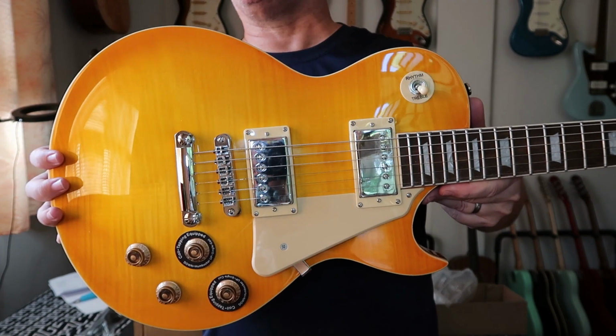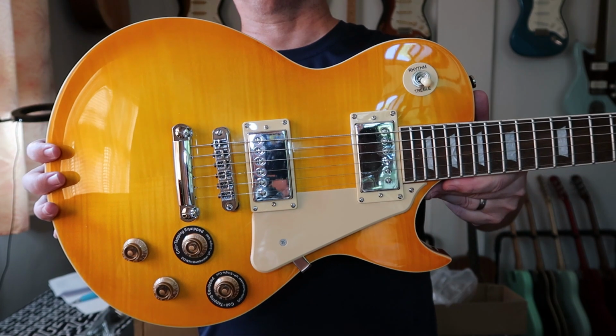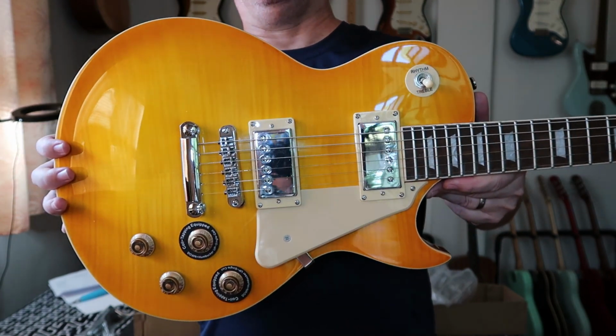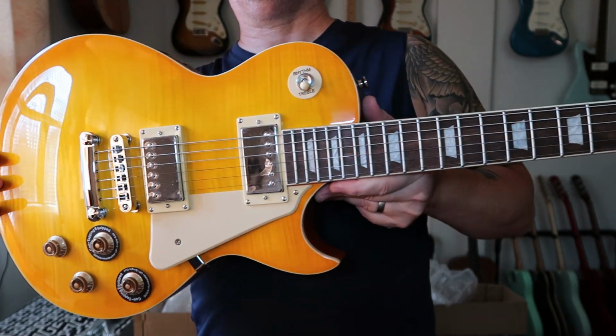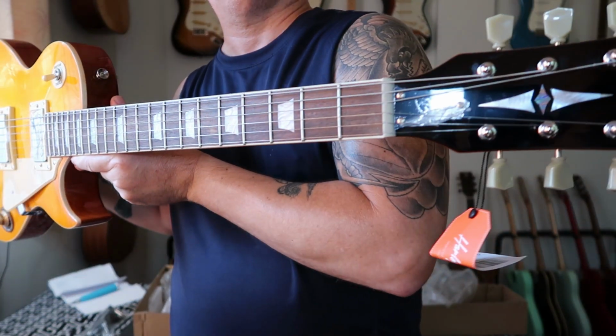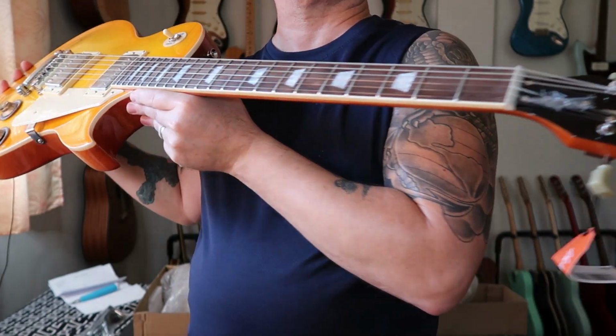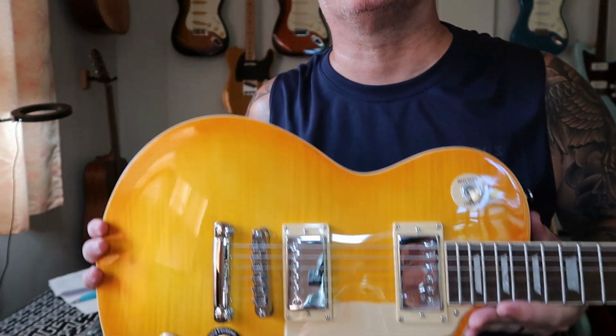But this is just to show you that yes, you residing in the Philippines can order guitars from Thomann, and you can order Harley Benton. So open up the market a little bit and get some competition coming over here, right? Get some Harley Benton guitars in the Philippines.